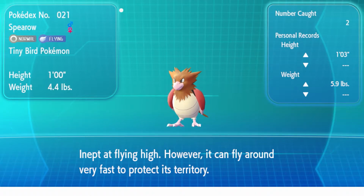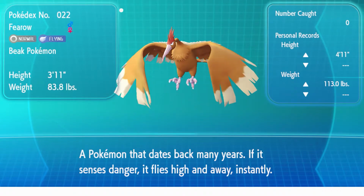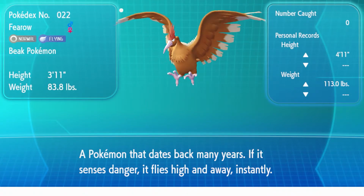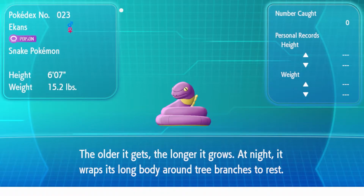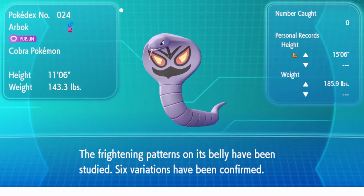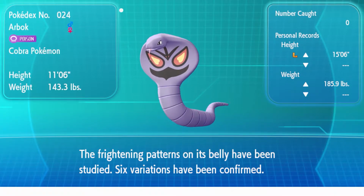Spearow, the tiny bird Pokemon. Inept at flying high, however, it can fly around very fast to protect its territory. Fearow, the beak Pokemon. A Pokemon that dates back many years. If it senses danger, it flies high and away instantly. Ekans, the snake Pokemon. The older it gets, the longer it grows. At night, it wraps its long body around tree branches to rest. Arbok, the cobra Pokemon. The frightening patterns on its belly have been studied. 6 variations have been confirmed.